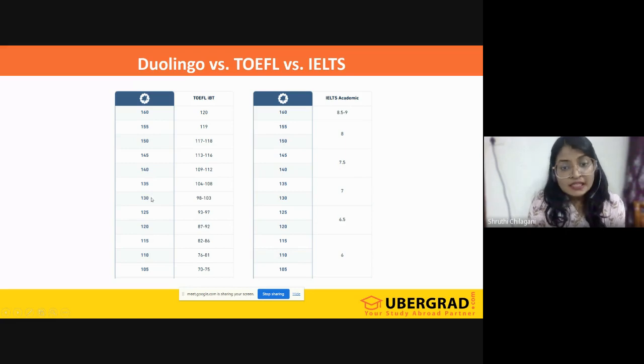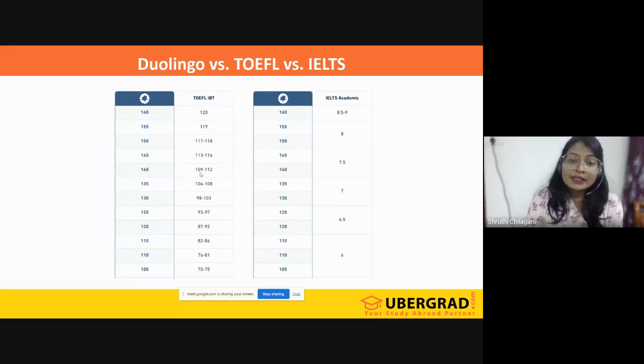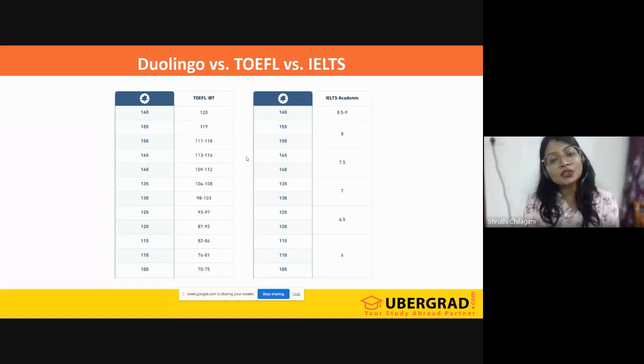Whereas a good score in TOEFL is going to be somewhere around 90. So if you see, the difficulty level of exams such as IELTS and TOEFL is a little tougher when compared to Duolingo, right? So you can write a little less difficult test and apply to the same universities which are accepting higher IELTS and TOEFL scores. You got my point? So scoring 140, which is equal to 7.5 in IELTS academic, is really tough, whereas 140 in Duolingo is very much doable.